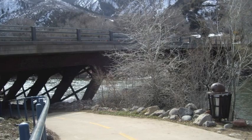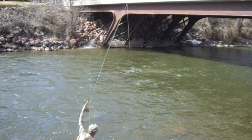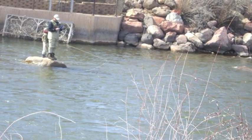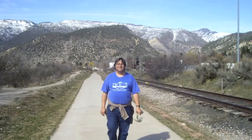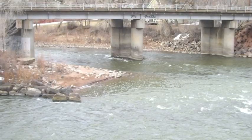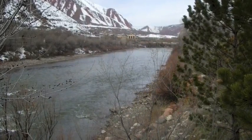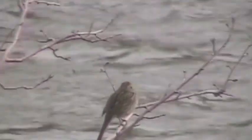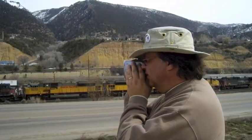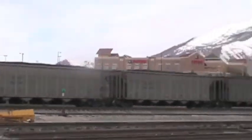But we didn't spend much of our time in the hotel. There's too much to do outside, so we explored a bit of the Roaring Fork River Trail, the Colorado River, and the railroad itself. The Roaring Fork River has trails where the Rio Grande Railroad used to connect. The Colorado River hosted life for us to enjoy, and the railroad featured a small switching yard. From here, we saw this coal train rumble through town.